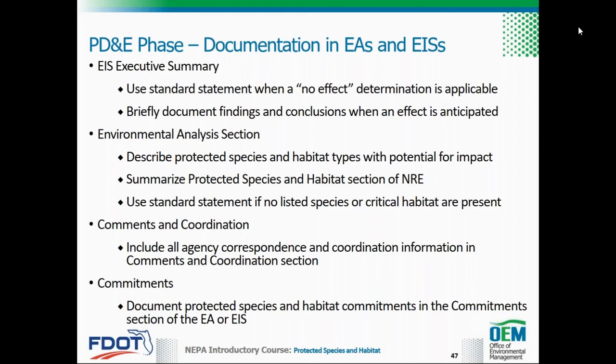The discussion of protected species and habitat in the environmental analysis section should include a description of protected species that may occur in the project area, as well as habitat types that may be impacted by the proposed project alternatives. Documentation should also include maps showing the relationship of the project to the protected species identified and the relationship of the project to habitat types.